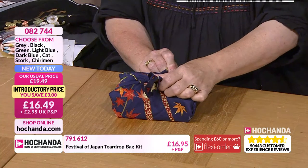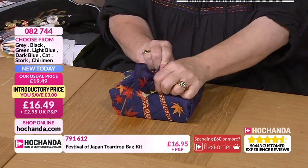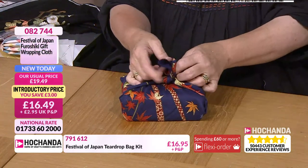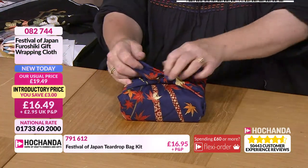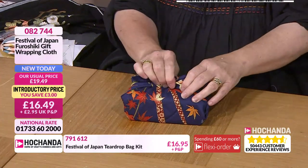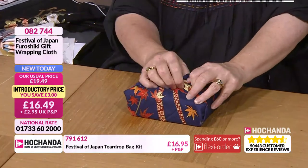So we're going to do what's called a square knot. That's your first knot. Then you're going to put it through, but this time you're going to pull the knot to the side. So this is why it's called a square knot. So the knot goes very neatly across the top. It's very neat.